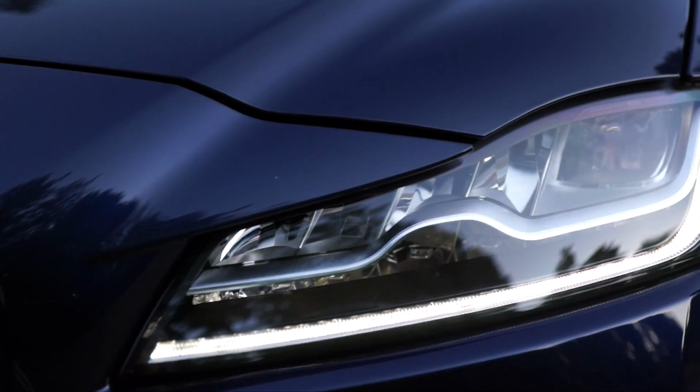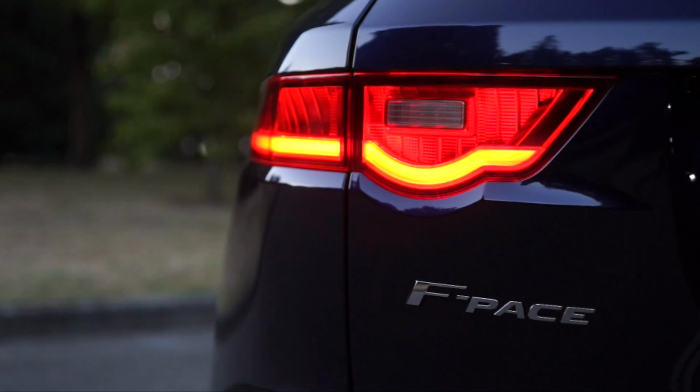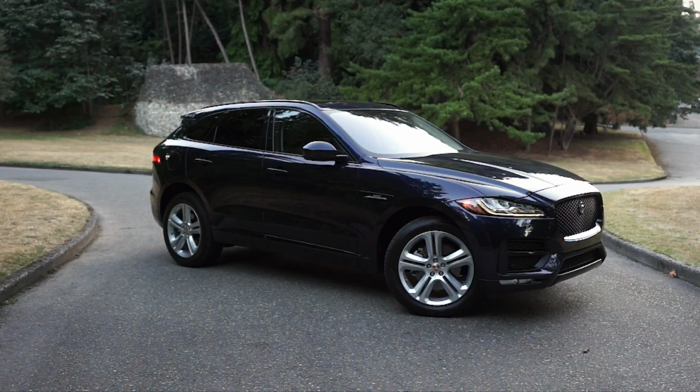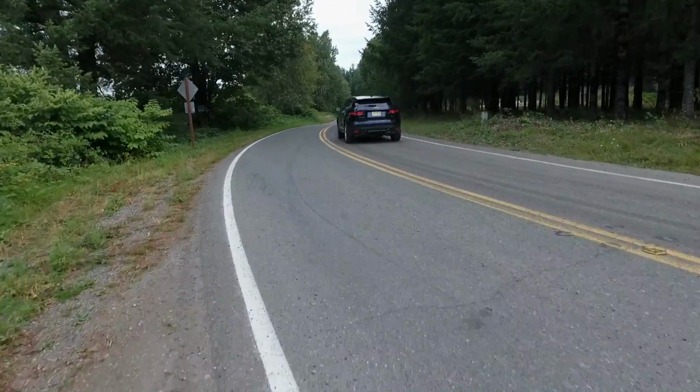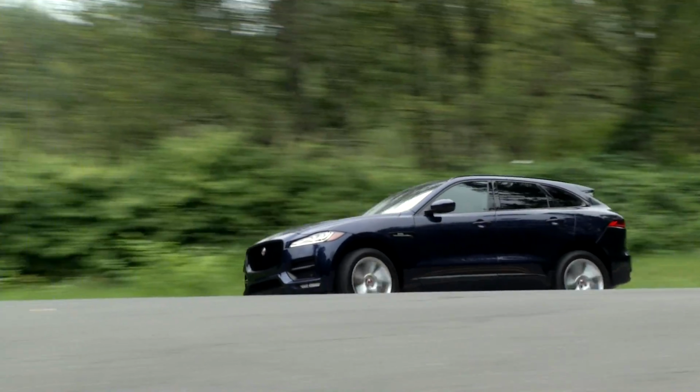Jaguar has produced some graceful sedans, coupes, and convertibles over the years. The F-Pace is the first time Ian Callum's design team has penned a crossover, a fetching one at that. Jag purists may grumble, but adding SUVs was an excellent business decision for Porsche.